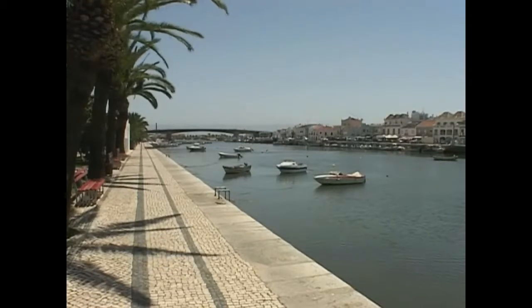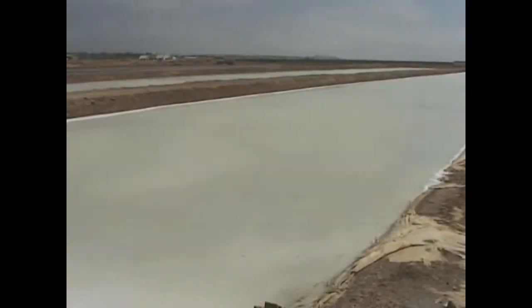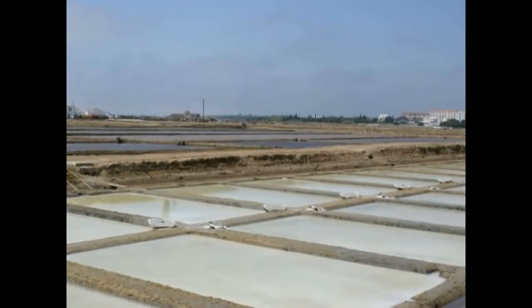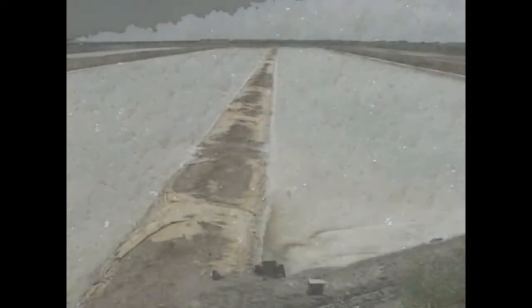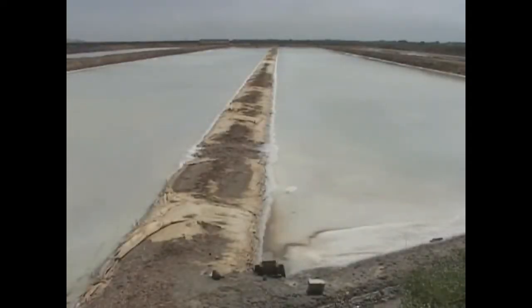The history of Portugal and salt is long. The first known document related to their salt works dates from the 10th century, and in the 15th and 16th centuries, salt helped make Portugal a global power. This pure sea salt is still much sought after as a gourmet item.